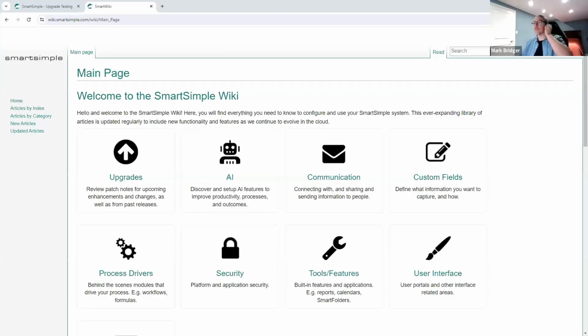Thank you very much. All right, so welcome to the July 2024 upgrade. I'm Mark, the UI UX manager here at SmartSimple. I'll turn off my video so you can see my screen a little better. Let's see, sharing. Yes, share my screen. All right. Are you seeing my screen now? Yep. Okay, perfect.